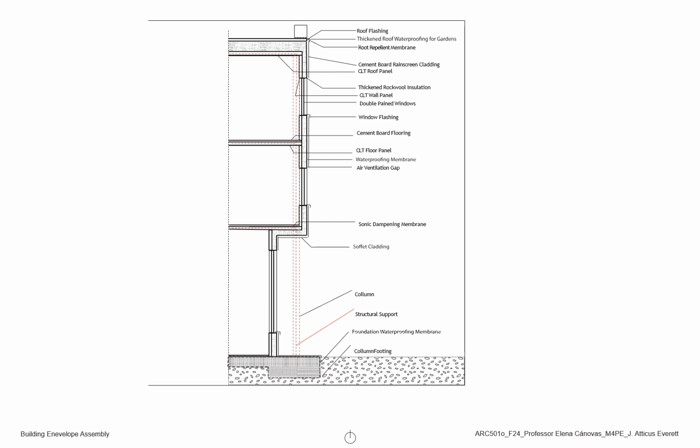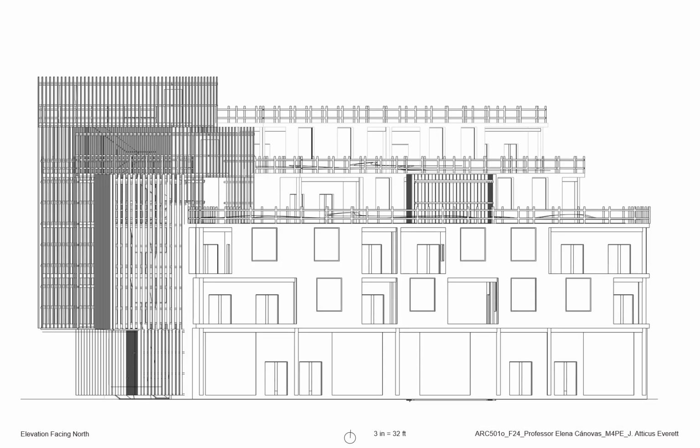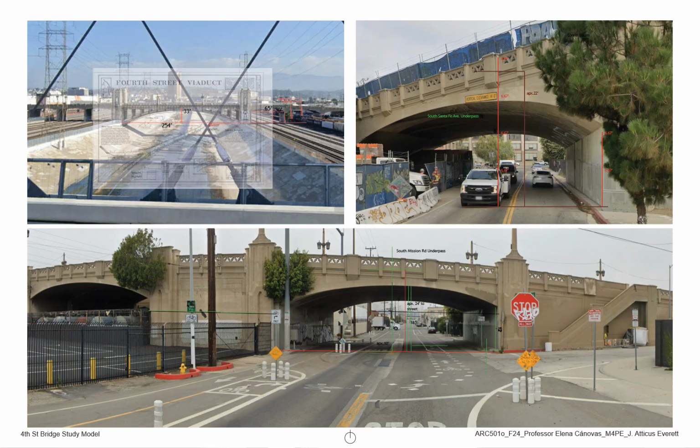The roof and wall insulation are thickened to increase heating and cooling system efficiency. Here's a structural buildup. The 3 buildings kind of seem to become one visual impression because the voids spanned by the bridges are obscured from most angles. And here's a view from one of those bridges. Here are some notes on designing the model for the 4th Street Bridge for our class study model.